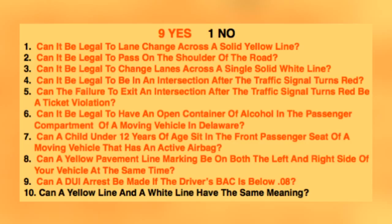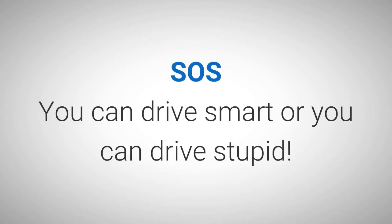Smart Defense 10 Questions Critical Review. Numbers 1 through 9, the answer is yes. But number 10, the answer is no. SOS: you can drive smart or you can drive stupid.